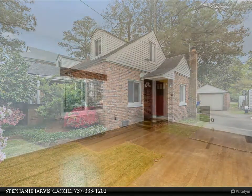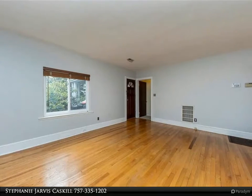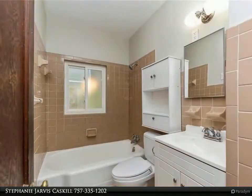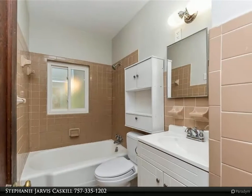Charming Cape Cod-style all-brick home. Quiet dead-end street in Highland Park, just 60 yards from the Elizabeth River, surrounded by more expensive homes. Great floor plan with large eat-in kitchen and spacious living room with hardwood floors.